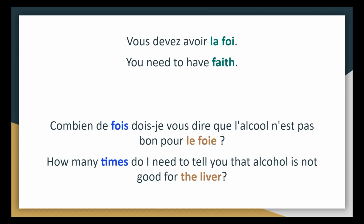An example with foi, meaning faith, is vous devez avoir la foi. You need to have faith. An example with the two other words are combien de fois dois-je vous dire que l'alcool n'est pas bon pour le foie? How many times do I need to tell you that alcohol is not good for the liver?